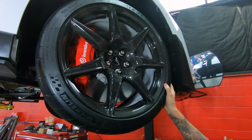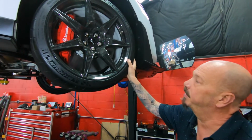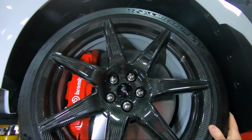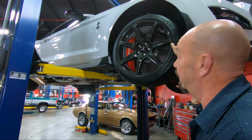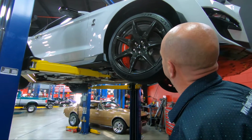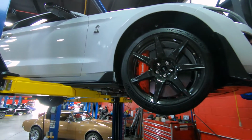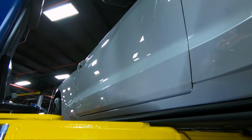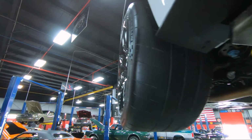Pilot Sport Cup 2s, and then you can see that it's a carbon fiber wheel. You don't want to break one of these wheels either. And then look inside, you see that gray coating? That is a heat-resistant coating that NASA uses, is what I've read. We got Brembo brakes on there, the biggest production brakes from what I've heard also. As you look down the side, man, that white paint is just looking amazing. She is a beauty.